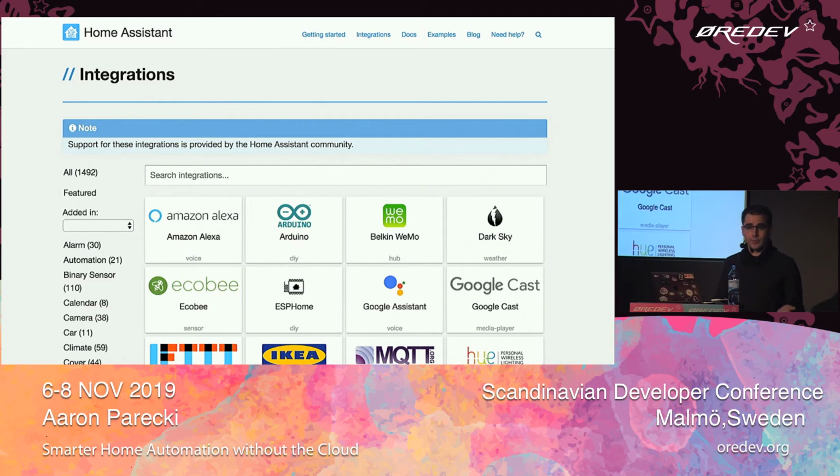And again, because it's open source and there's a pretty good community around it, there's a lot of stuff in here. So you can search for products that you've bought and see if there's already an off-the-shelf integration. It also has custom integrations, so you can push data into it over HTTP or MQTT and make these yourself.